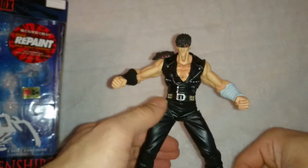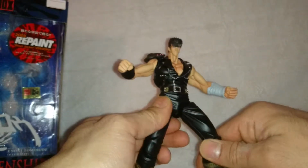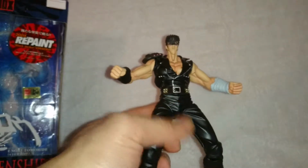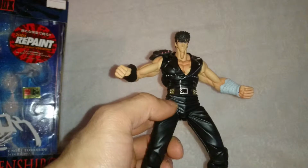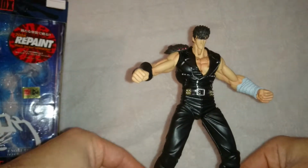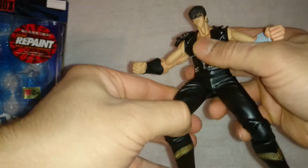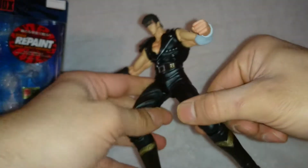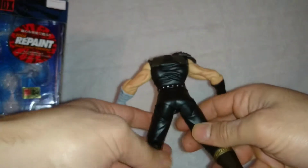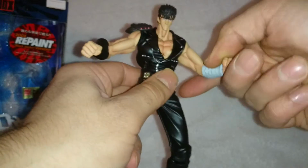Proportions wise, this figure is maybe 6.5 to 7 inches. He's a big guy. He's bigger than Goku, and a little bigger than Cell maybe, or about like Cell height-wise. And I just like this figure because it's the black version. You have the blue one, but I like the black one, and he's very sturdy. The articulation is very nice, smooth.